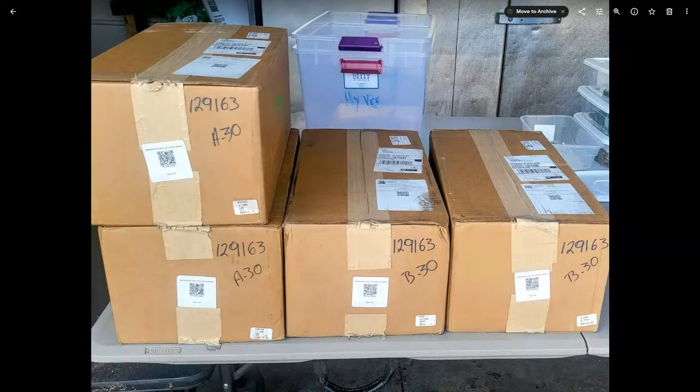So these are the boxes of trays that came in from Bootstrap Farmer. If you want to get Bootstrap Farmer trays, the link is in our bio and in all of our videos, so you can check them out. They come in 30 packs, as you can see there. 120 trays there.